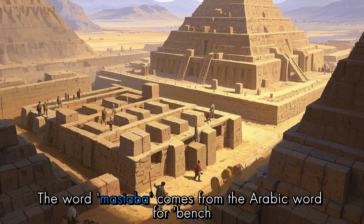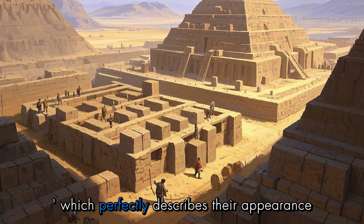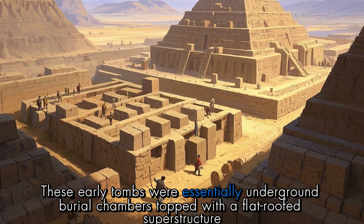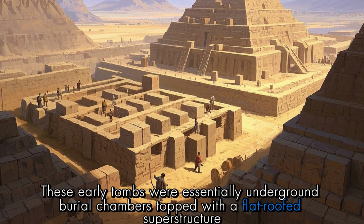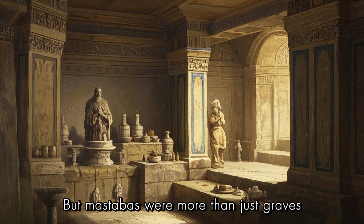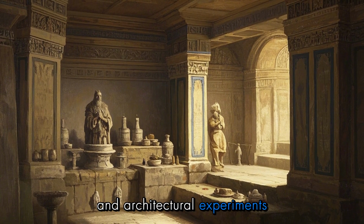The word mastaba comes from the Arabic word for bench, which perfectly describes their appearance. These early tombs were essentially underground burial chambers, topped with a flat-roofed superstructure. But mastabas were more than just graves. They were status symbols, religious centers, and architectural experiments.